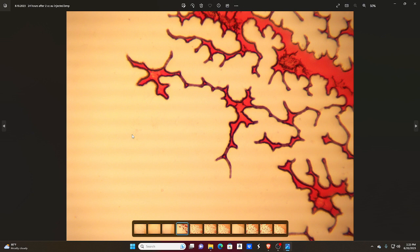Okay, then I waited a few days and I injected 2 cc's of colloidal gold. You can see these structures. Basically, this looks like it's doing a very similar thing as the EDTA, although it's making my blood a lot more pink. You can see this is a broken freeway. These just formed.